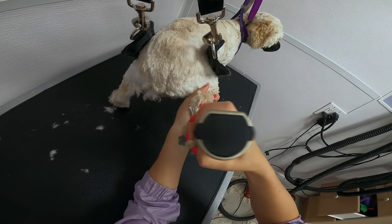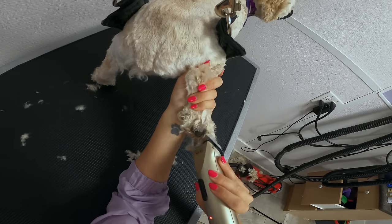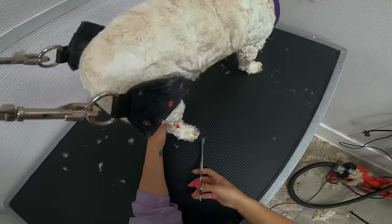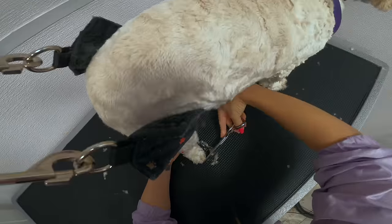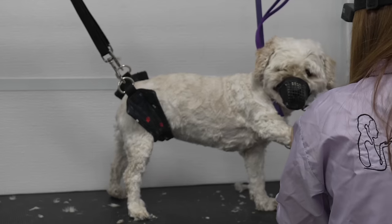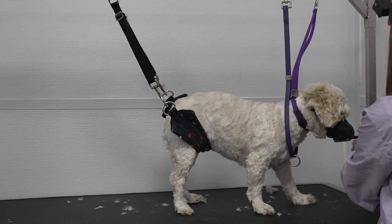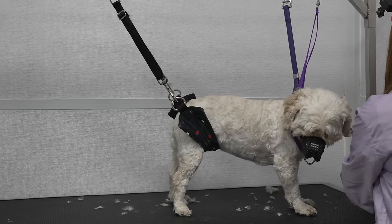Okay, now I'm gonna shave his paws with my 5-in-1. And I'll probably have to tidy these up again just to finish him off at the end of his groom, but I'm just doing a quick little trim here before the bath. Okay, another side. So now I have to take off this groomer's helper and put it on the other side. I should really just buy another one so I don't have to keep moving them.